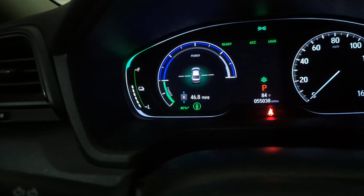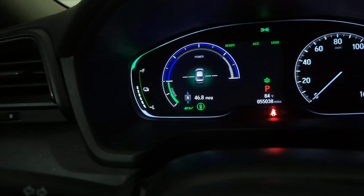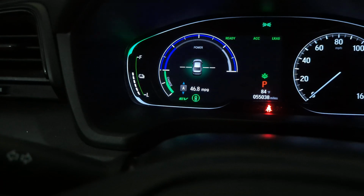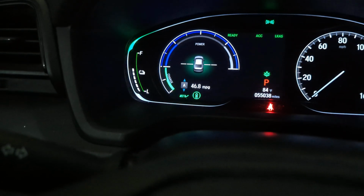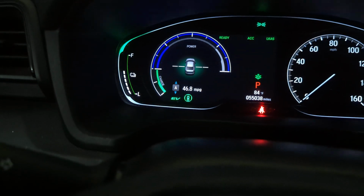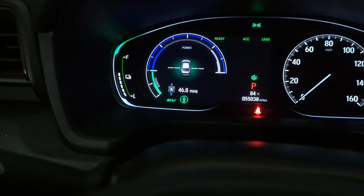If you have a big family, probably not the vehicle for you. If you're just looking for something for work, something to bounce around the city in, this is perfect. I love the graphics, the information it gives you as you're driving. This is a graphic that lets you know, hey, slow it down a bit, or get the most mileage for your gas. This is what you need to do.